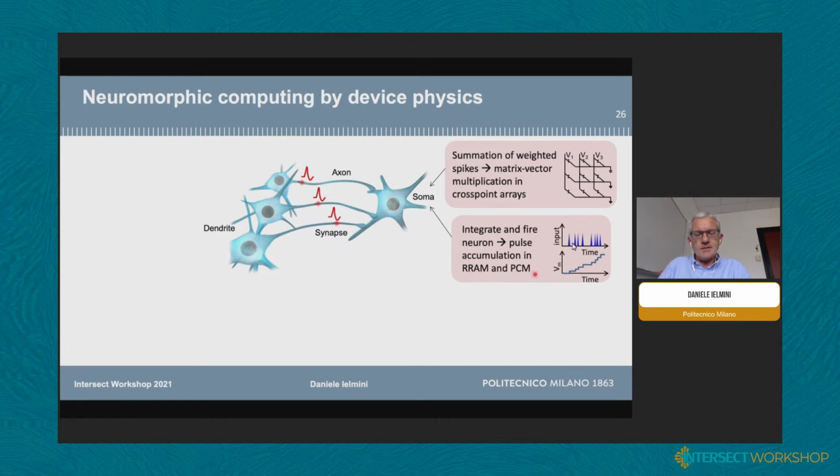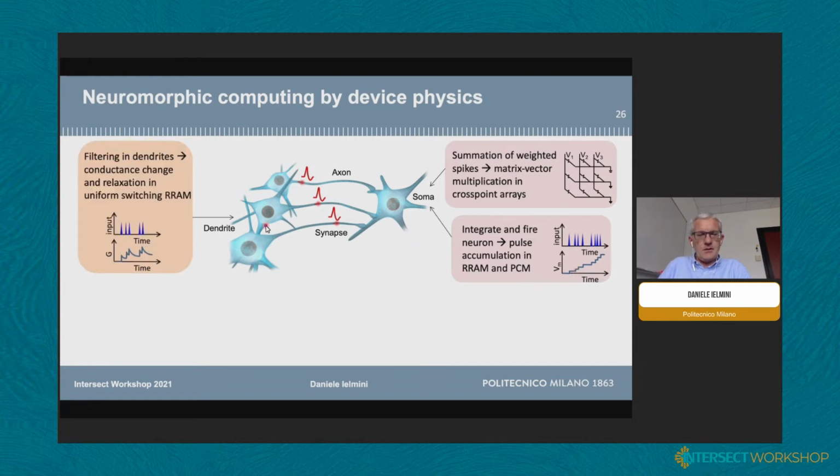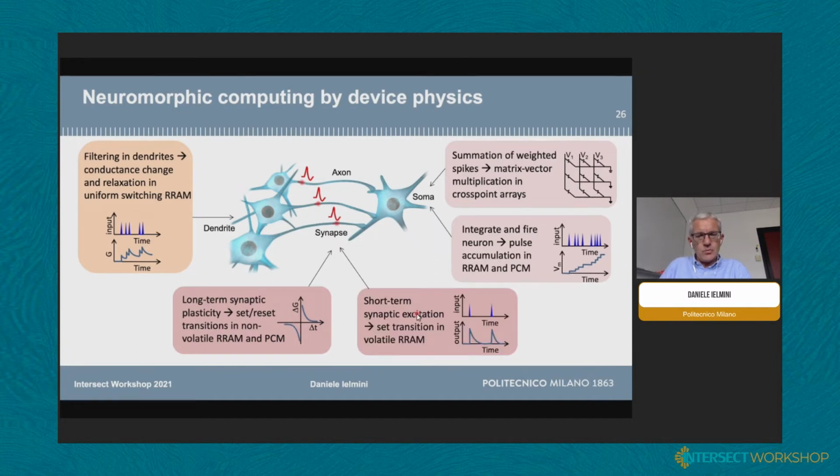You can take a PCM, apply these pulses or spikes, and you can observe the crystalline fraction to increase from spike to spike, or the device conductance to increase from time to time. So this is certainly possible with memory devices. People have also demonstrated that dendrites in devices, and dendrites are important for filtering of the spikes, and uniform switching RRAM have been demonstrated to be able to reproduce this kind of filtering. And long-term synaptic plasticity is also possible by RRAM, for instance, or PCM, according to the spike timing dependent plasticity, for instance, which is observed in the brain as one of the mechanisms for learning. And finally, short-term synaptic excitation is also possible using memory devices.